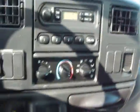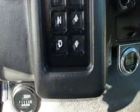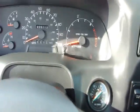It's got a glove box with all your owner's manuals. Let's get the owner's manual, warranty guide, and the Allison automatic transmission manual. AM FM, air conditioning, hour meter. Let's start her up.